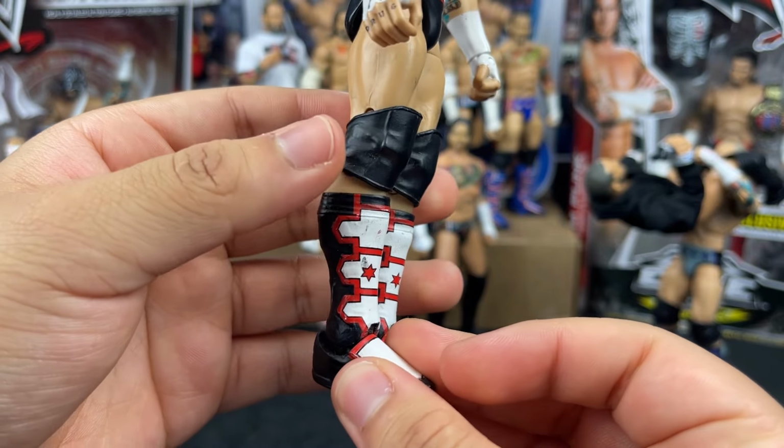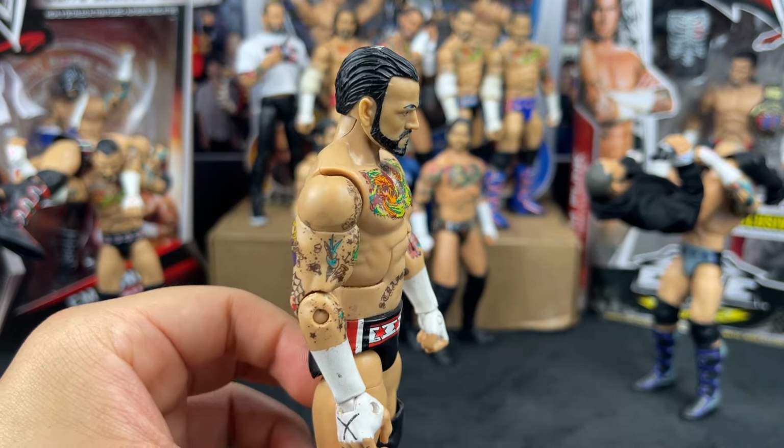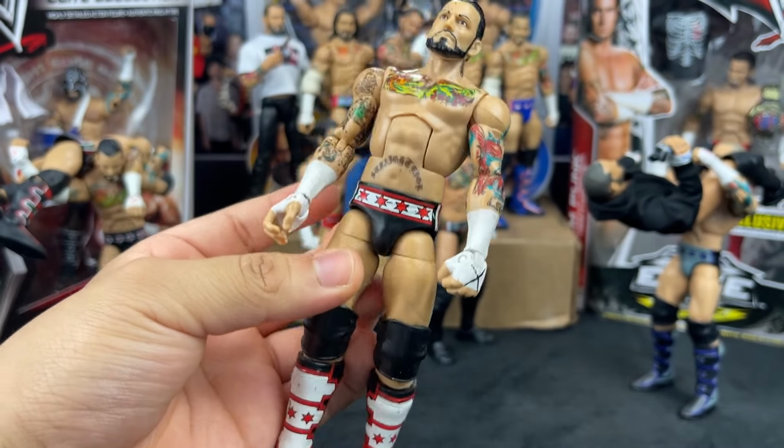Definitely one of my favorite gears for CM Punk. I think the white, the red, the black, all of it just works really well alongside his very vibrant tattoos all over. But that's pretty much it for this figure. Let's go ahead and move on to the next one.